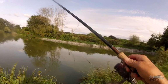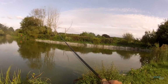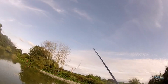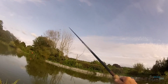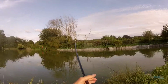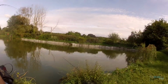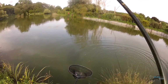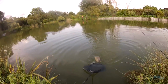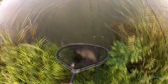Going around trying to bang his head on that corrugated tin. Ah, now I've got him. Now I'm on to him. Slow sinking flake is working on the other lake as well, guys. Lots of anglers here, lots have gone actually. Here he comes. Come on. I thought he was going to tail warp then. That's more like it.